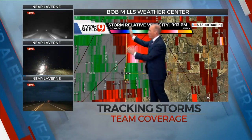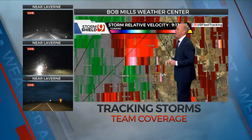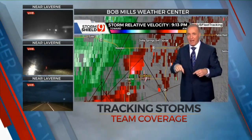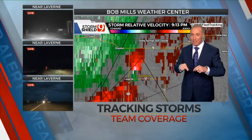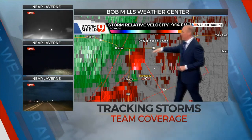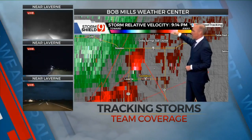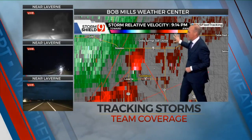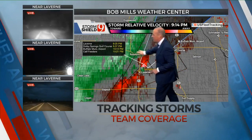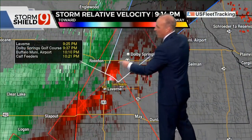So if you live north of Laverne and northeast of Laverne, you have to go to your safe spot right now. Lowest level, center part of the house. The tornado, at least for now, at this time, it's lifted, but the circulation is still very strong. And then from there, we're going to do a storm track on this, and it's going up towards Dolby Springs Golf Course. Okay, if you live up in here, if you live east of Ralston, down Highway 64, you need to be going to your safe spot right now.